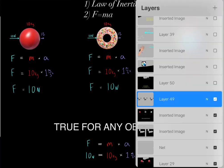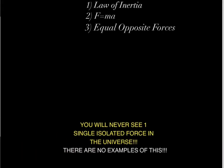So now I want to talk about Newton's third law. And Newton's third law is that every force has an equal and opposite force. But really the key idea is that you will never see one single isolated force in the universe. There is not one single example you can think of where you see only one single isolated force. That will never happen. Whenever there's a force, there's an equal and opposite force because forces come in pairs. You will never see one single force.